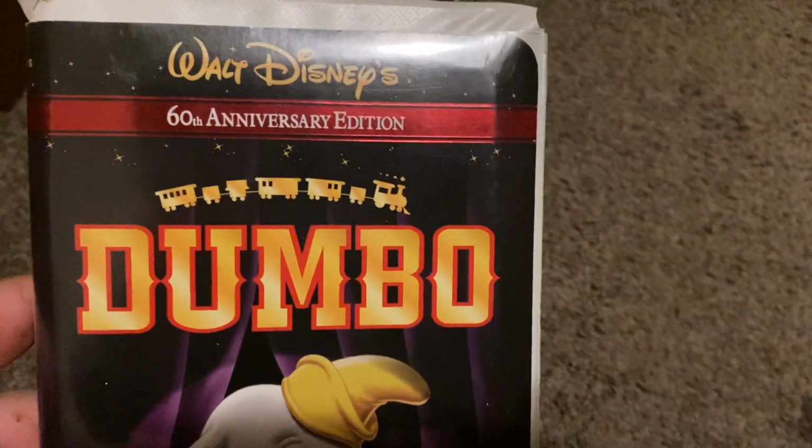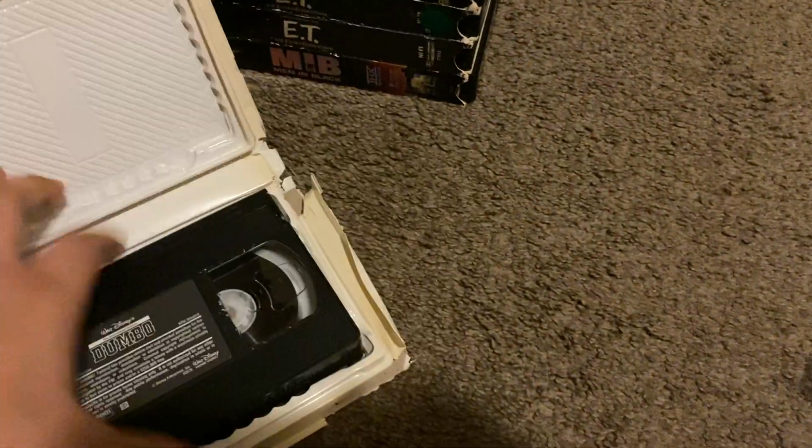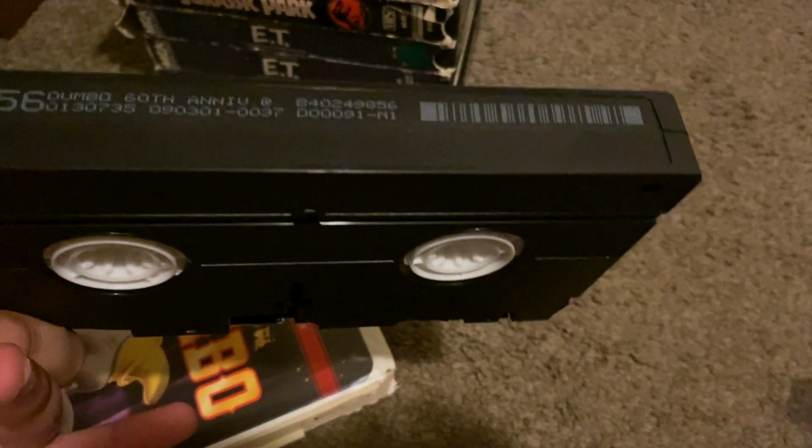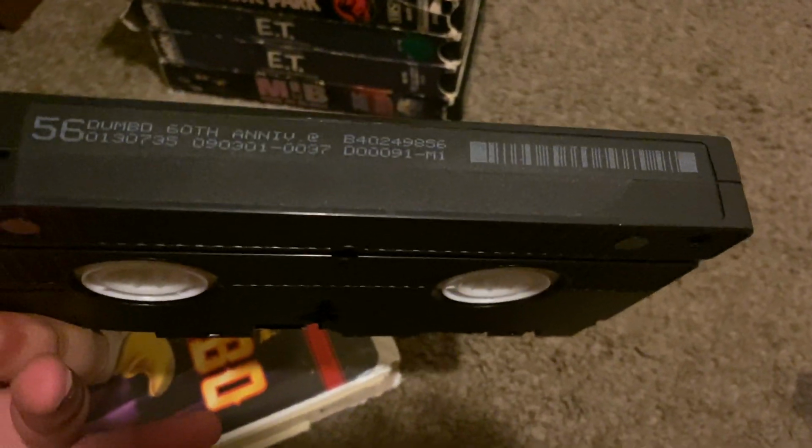First tape I got is the 2001 anniversary edition of Dumbo. There's the label from August 28th, 2001.